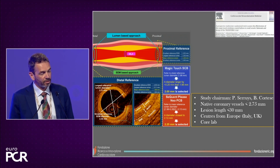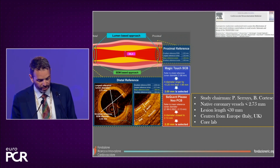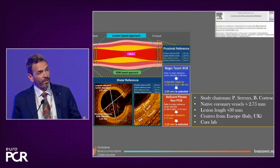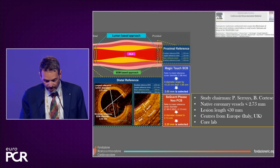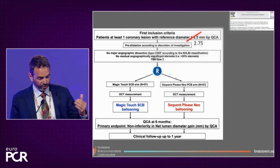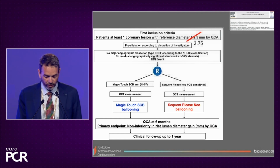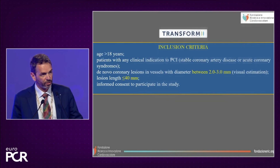So what is the present of this technology? The present is the Transform 1 and Transform 2 trials. Transform 1 is a novel study. Professor Serruys is co-chairman for this study. Native vessel disease, vessels up to 2.75, with an analysis of the real dimension of the vessel done by means of OCT, will be randomized at 6 European centers to Magic Touch and SeQuent Please paclitaxel-coated balloons after correct predilatation of the lesion. Then the primary endpoint will be non-inferiority of net lumen gain during 6 months angiographic follow-up. And then we will follow up the patients for up to 1 year.